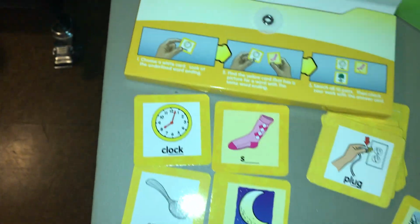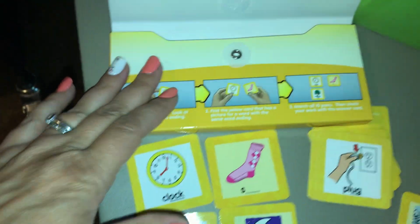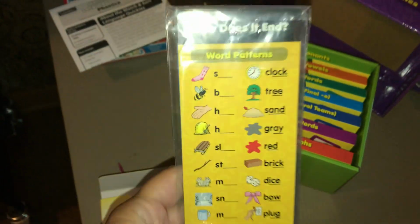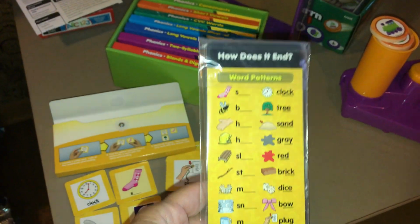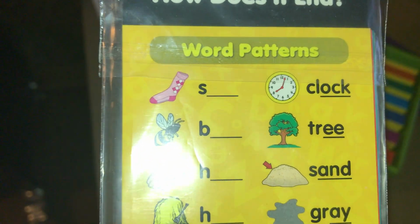And then you'd pass this out, and one kid could be doing this one, somebody else could be doing the consonant ones, and then when they raise their hand or they say, okay, I'm finished, you come around with your answer cards, and here they are. So this yellow one goes with the yellow set. In here is all of the answer cards, and they're all color-coded, but you can see the sock. Sock went with the clock. You get an idea there of how that one works.